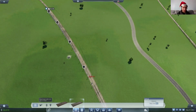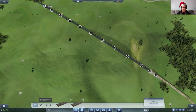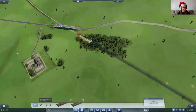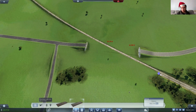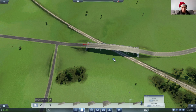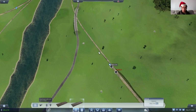Right. So we need to double this track, which may be fairly interesting as far as the tunnel goes. There we go. Lovely stuff. Okay. And there's a collision. Right, so we need to bulldoze this then. Okay, and then rebuild the road. Like that. Good. Okay, probably doesn't need to be doubled all the way, but it just makes it easier to double it all the way.